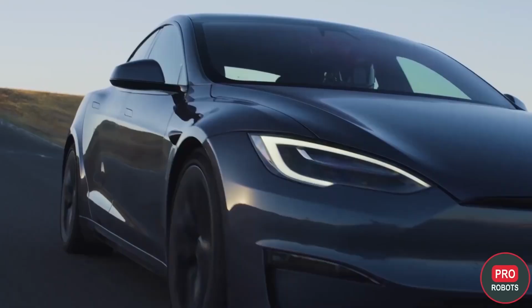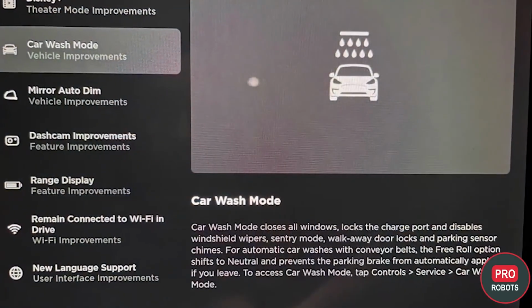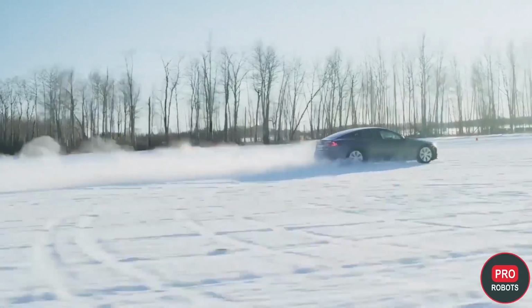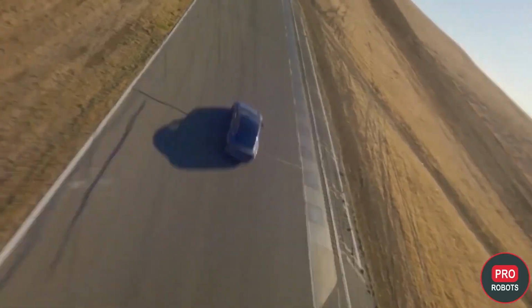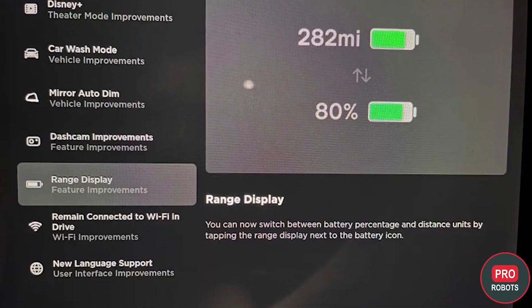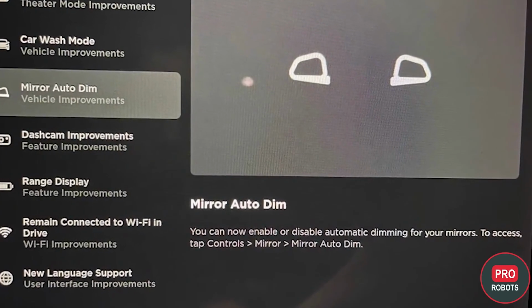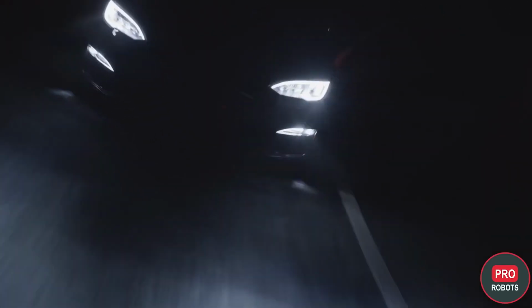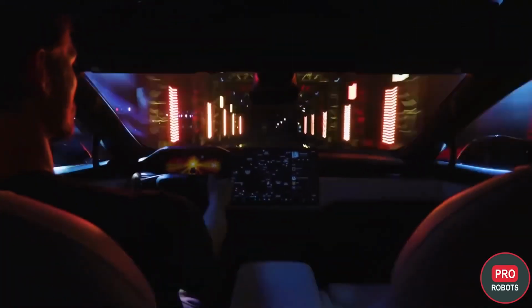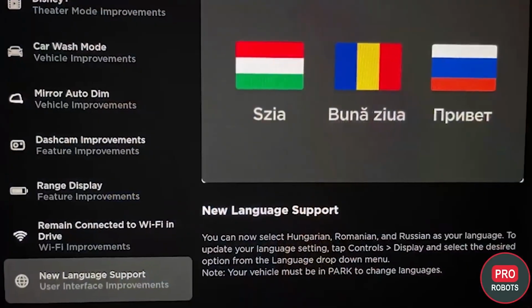Another one of Elon Musk's companies, Tesla, has released a major software update for its electric cars. The updates include Russification of the onboard system, the appearance of a car wash mode that locks the charging port, wipers, door locks, and parking sensor beeps. Also, improvements have been made to the video recorder, which now records all safety-related moments to local storage. Battery information is now displayed in expanded video, and also added the option to disable automatic mirror dimming and support for the streaming video service Disney+. Now, the network is wondering if the Russification is the first step to the start of the official sales of Tesla in Russia? True, the update included not only Russian, but also Hungarian and Romanian.